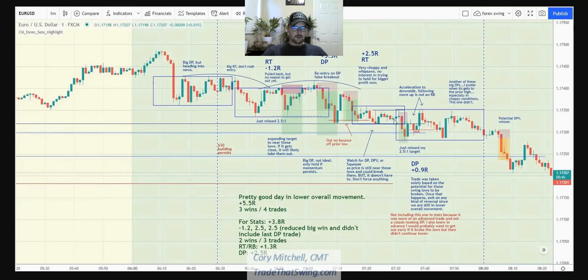But then we have a little drop, we move back up, we make this little false breakout above this prior high. So we have a double pump type setup, and then we have that little bit of confirmation of the false breakout at the top. So that's why I took that one.